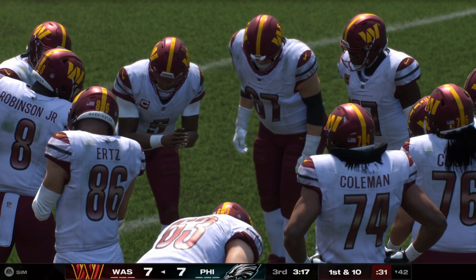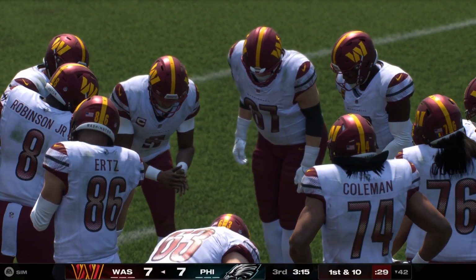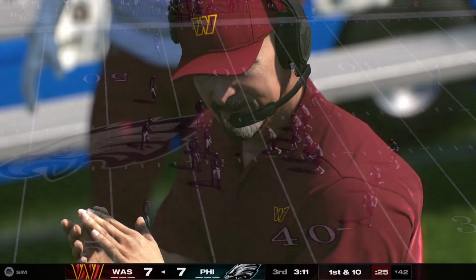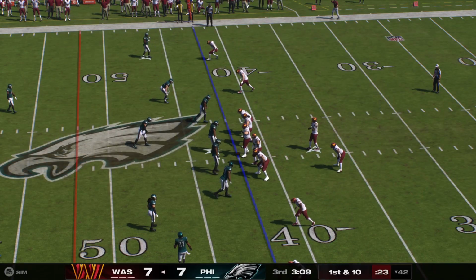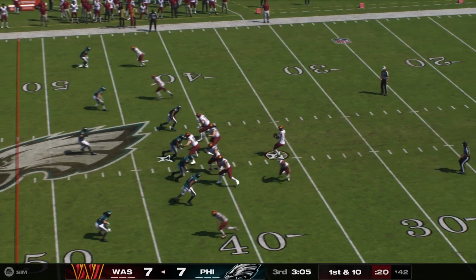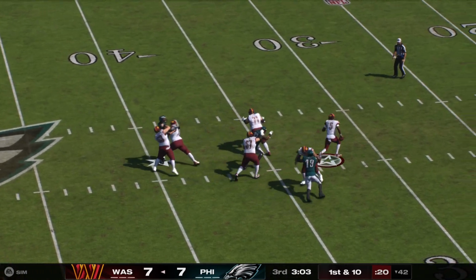When teams have a tough time running the ball as this one has throughout this game, it's so easy to just say, forget it, let's throw the football. But that's exactly why you stay with the running game. Eventually, you stick with it, you make some adjustments, you often find ways to run the ball better as the game goes on.